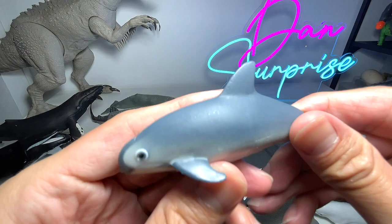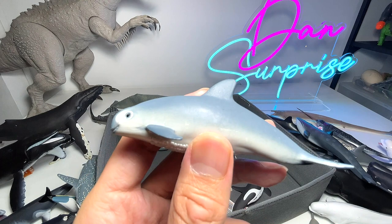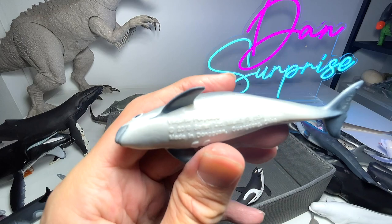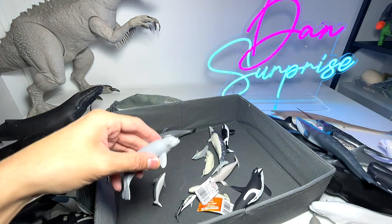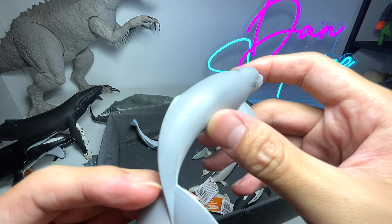And this is a vaquita. From what I've read previously, they are critically endangered. There are less than 10 left in the world, so I'm not too sure how many there are right now. This is a sei whale. Alright. And this is actually a beluga calf. The color is pretty dark compared to the fully grown adult.